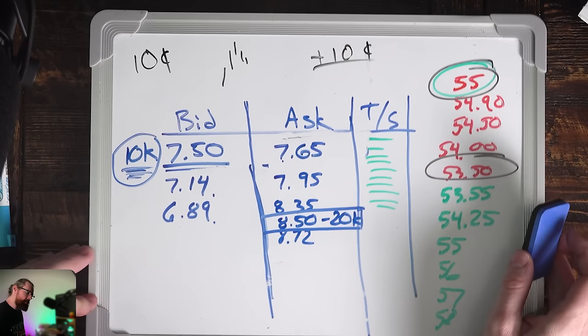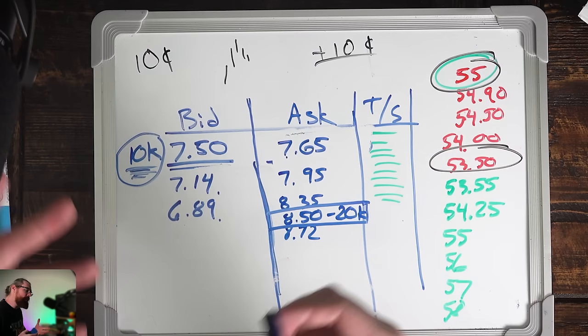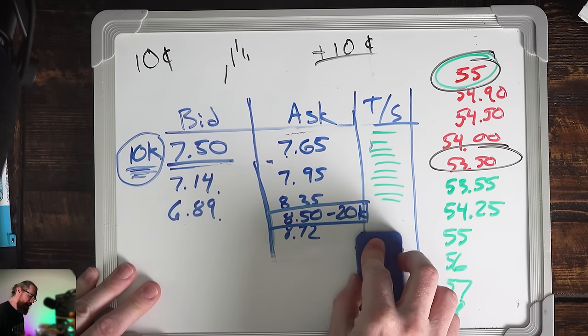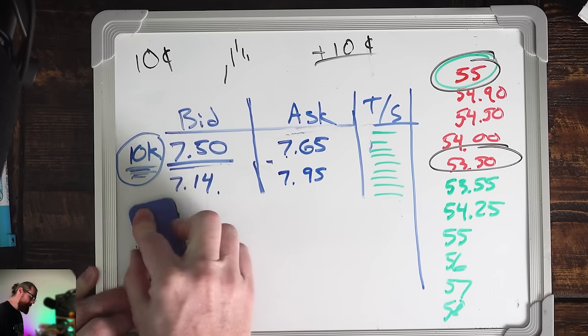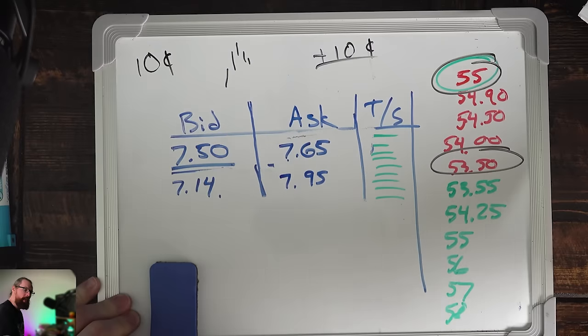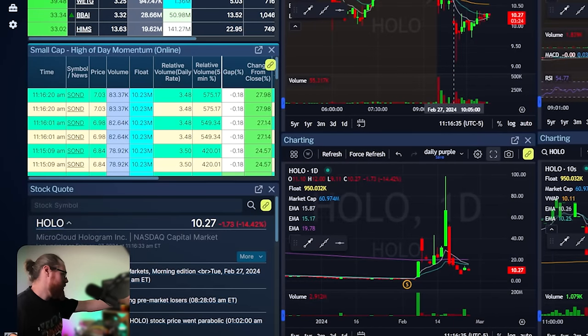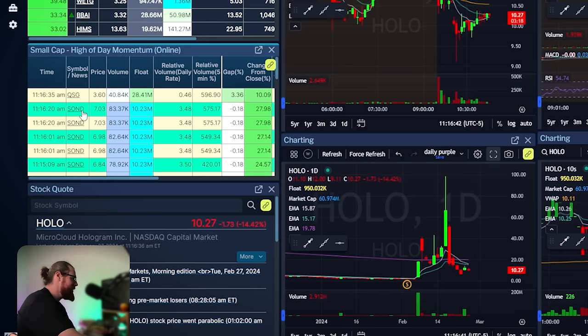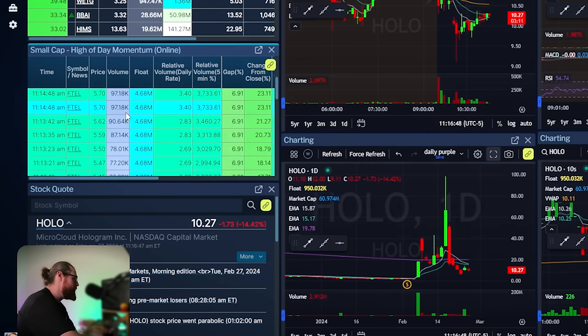Okay, so now let's talk about some of the things that I look for that really help give me an indicator that I should be buying or selling. So I see this stock hit my scans, let's just say. It hits my stock scanners, like SOND, it's hitting the scans. So my first order of business is I see the stock, I look at the volume, I look at the float, how much is it up today? Now this one isn't really standing out in any meaningful way.